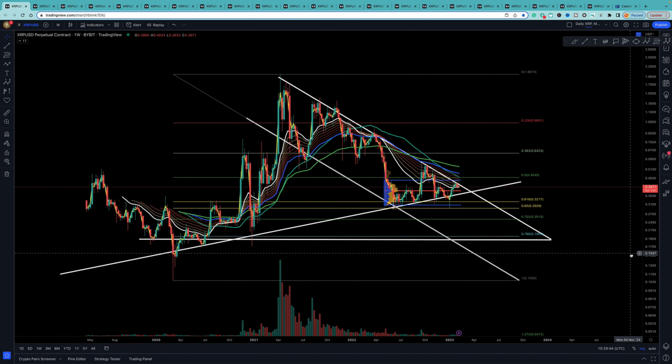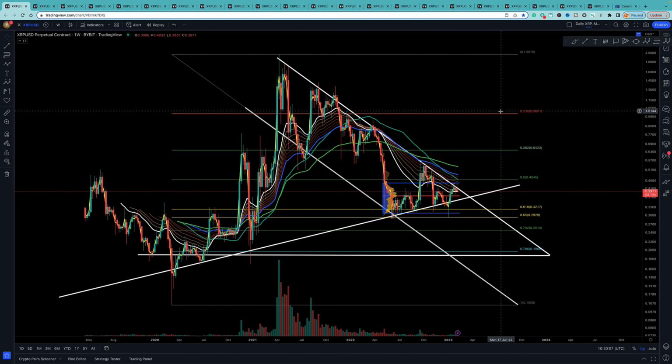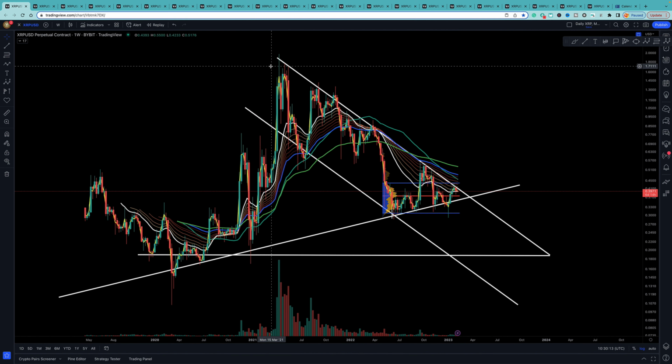Okay, so I'm going to start with XRP and I'm going to zoom out first. We had a turn of the 5 week, the weekly, and then the 1, 2, 3, 4, 6 day, and again the weekly all turned last night. So what I'm doing is I'm zooming out to the weekly here, and I'm going to point out a couple of things to you on this chart. Take the fibs off for now.